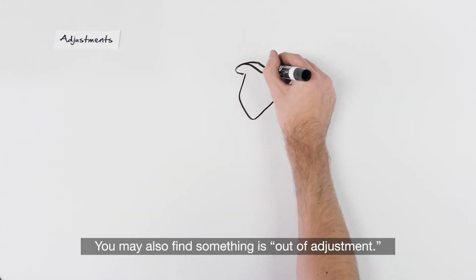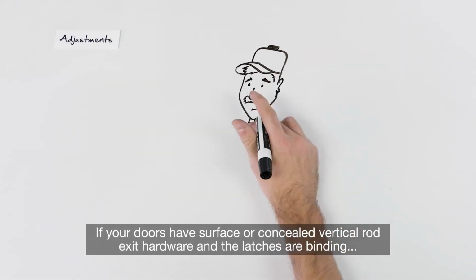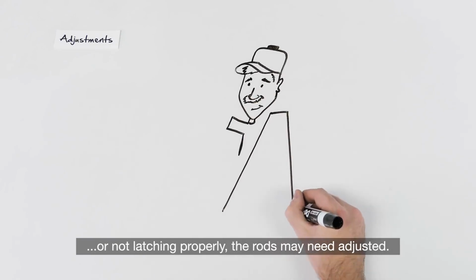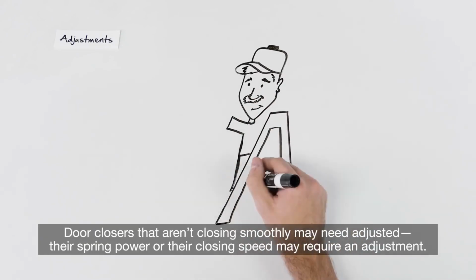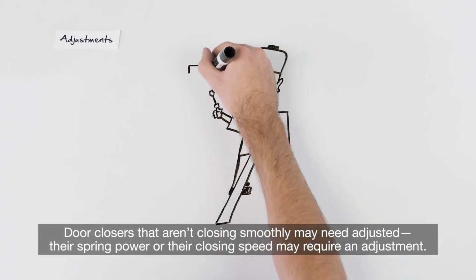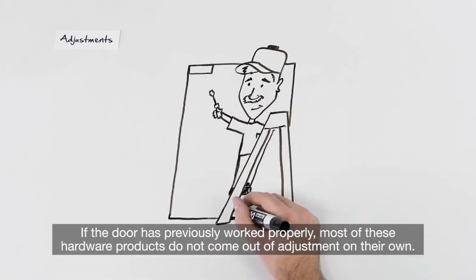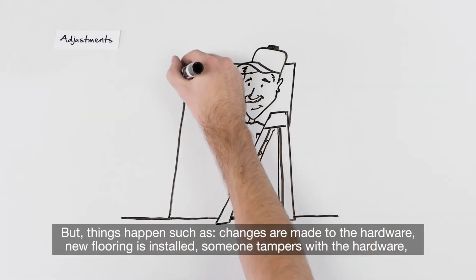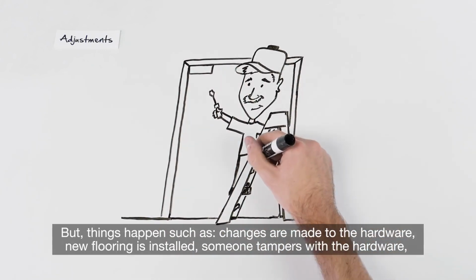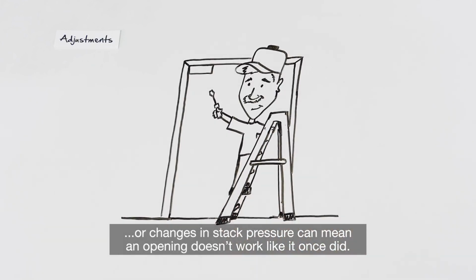You may also find something is out of adjustment. If your doors have surface or concealed vertical rod exit hardware and the latches are binding or not latching properly, the rods may need adjusted. Door closers that aren't closing smoothly may need adjusted. Their spring power or their closing speed may require an adjustment. And the back check may also need an adjustment. If the door has previously worked properly, most of these hardware products do not come out of adjustment on their own. But things happen, such as changes are made to the hardware, new flooring is installed, someone tampers with the hardware, or changes in stack pressure can mean an opening doesn't work like it once did.